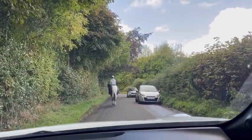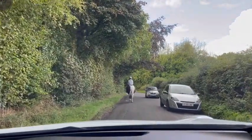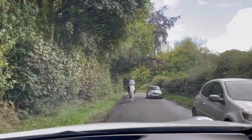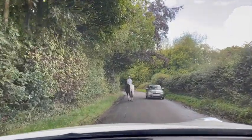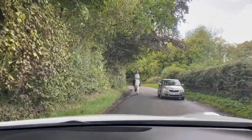It is always good to see how horses react, whether something makes them jump, whether they're quite happy to just carry on and not bother. And as you can see, she is more than happy to just carry on.